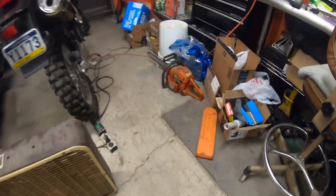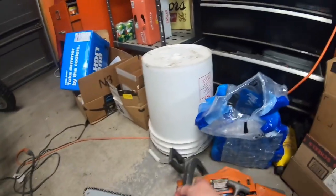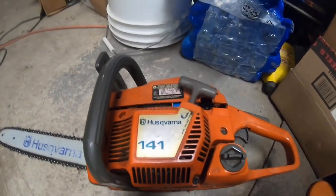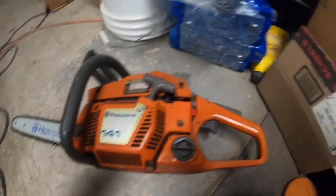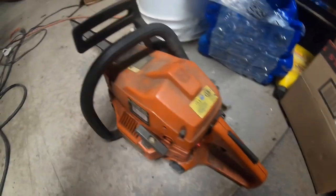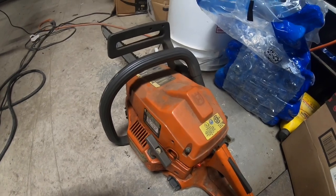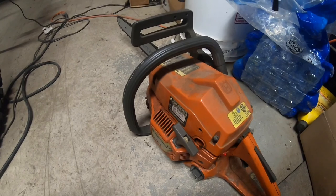Anyway, what I did want to show you is what I was working on last night in the garage. This is my first chainsaw. It is a Husqvarna 141. It's got a 16-inch bar. You can see I still have the cover off. It has literally cut probably 200 cord of wood. For the little saw that it is, I don't think it was ever intended to do that.